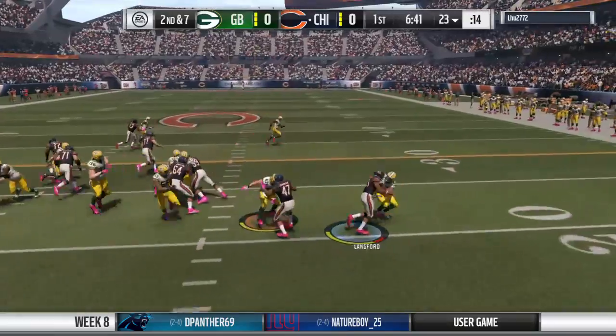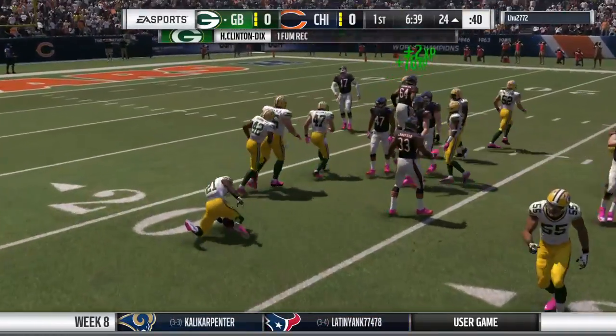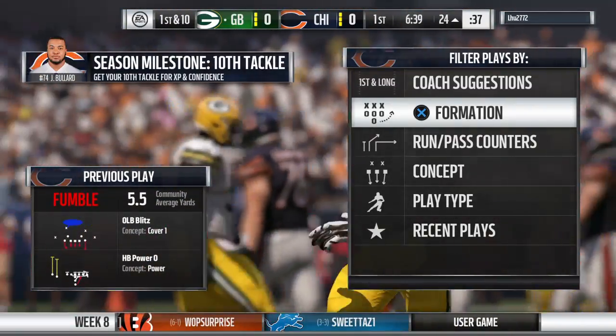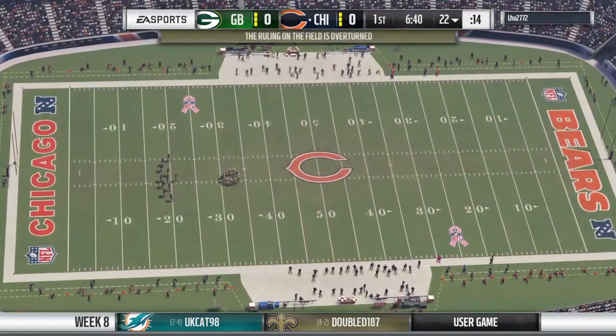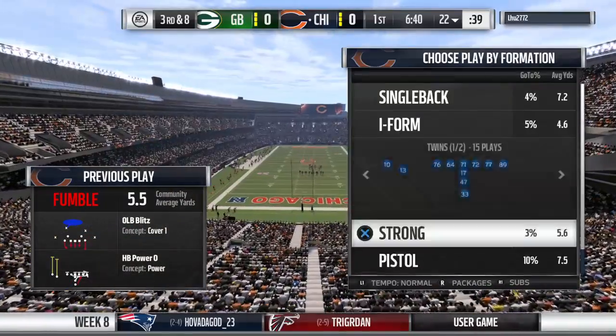The first carry for the tailback, Jeremy Langford. And on his first carry, he loses the football. And they have the football and will take over at the 24-yard line. The Packer offense now ready to get back onto the field. Coming off that fumble recovery last time, so maybe they come out here with bigger eyes, a little bit more excitement.